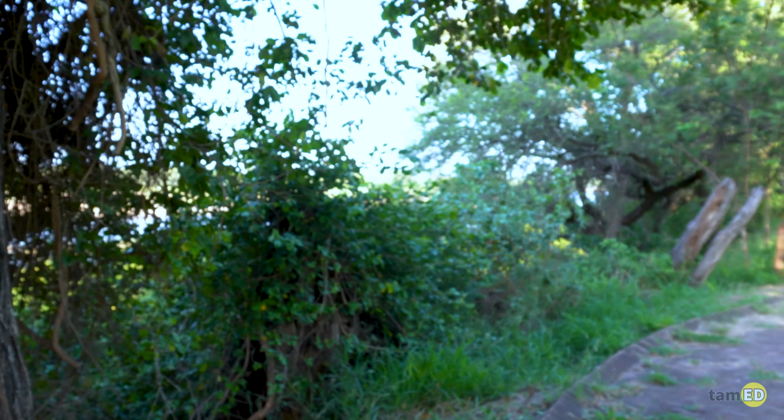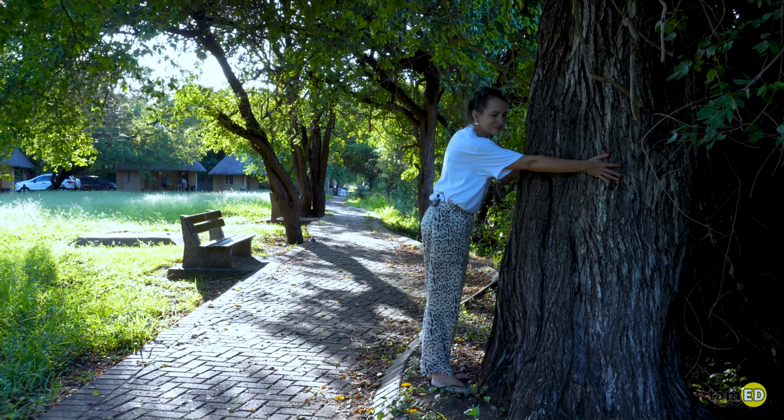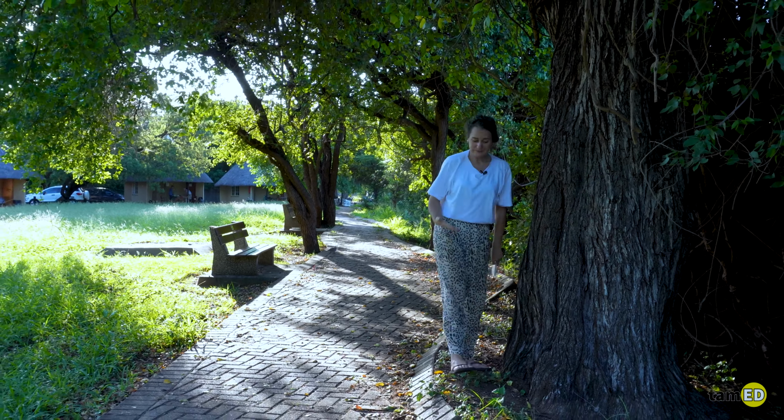Look at the circumference of this tree, guys. Again, another mupani tree. This is massive. Like, look at it. How can we even consider cutting that down? It would be such a shame.